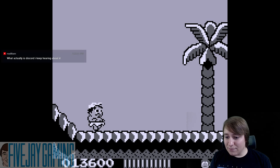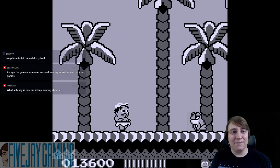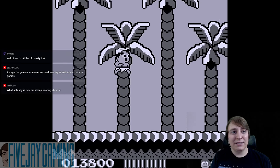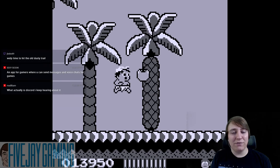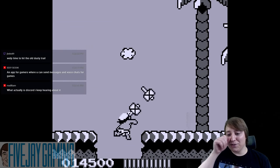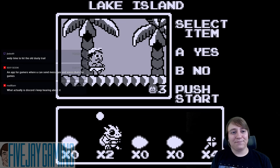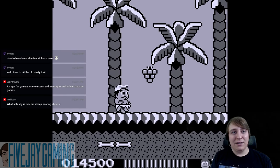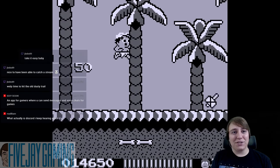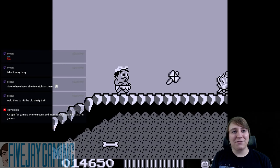Mad Lamb says, what actually is Discord? I keep hearing about it. It's a service for chatting in text and in voice. Whenever you create your own Discord, you're creating a server that's all your own, so it's like you have your own personal chat rooms and chat channels. That's basically it. You can add a whole bunch of other stuff into it, various bots and things that can turn it into other stuff.